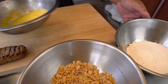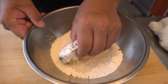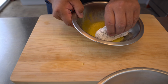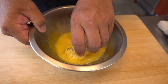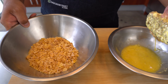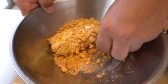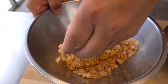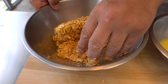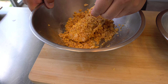So first step, into the powder, I mean the flour. Go like that. And next one is egg. Then cornflake. Oh, looks good already. Maybe a little small on top. Looks good.